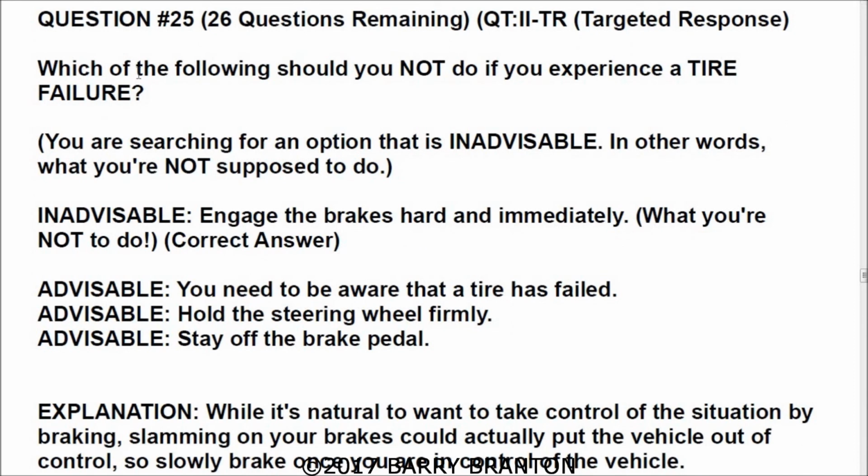Okay, which of the following should you not do if you experience a tire failure? So, you're searching for an option that is inadvisable. In other words, what you're not supposed to do with respect to this question. So it's inadvisable to engage the brakes hard and immediately. This is what you're not supposed to do, okay?